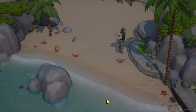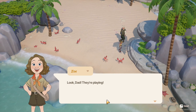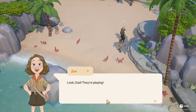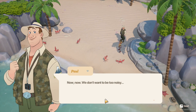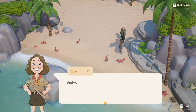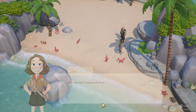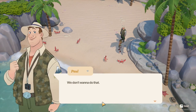Oh! Look, Dad, they're playing! Now, we don't want to be too noisy, or we might scare them off. And we don't want to do that. No, ma'am. We don't want to do that.